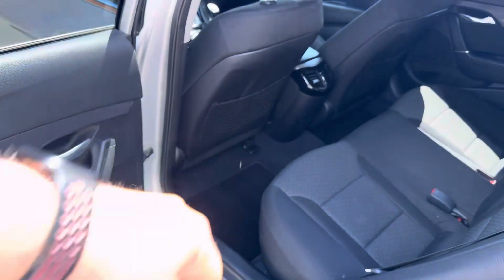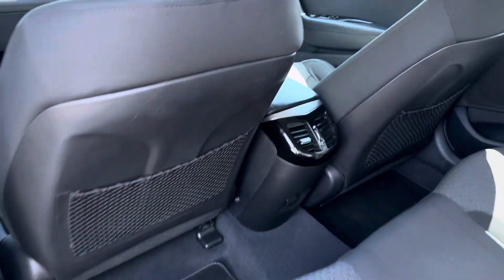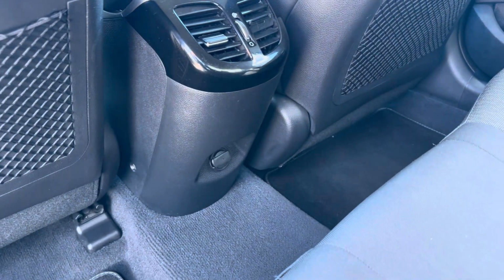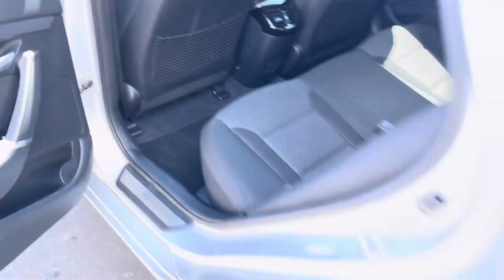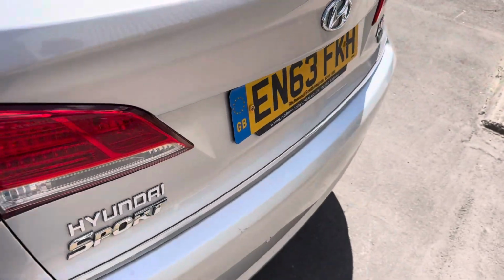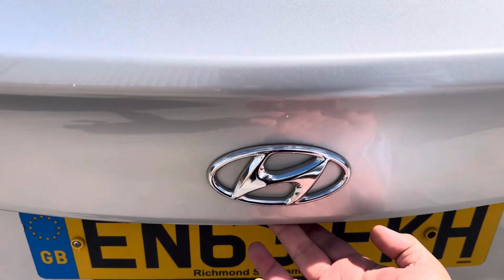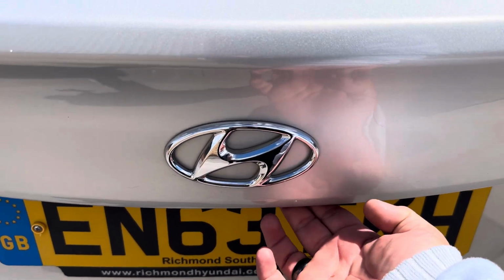And you've got a couple of nets on the rear there, and then you've got two air vents on the rear, and you've got a 12-volt socket as well for the rear to charge different devices like iPads and phones and stuff like that.